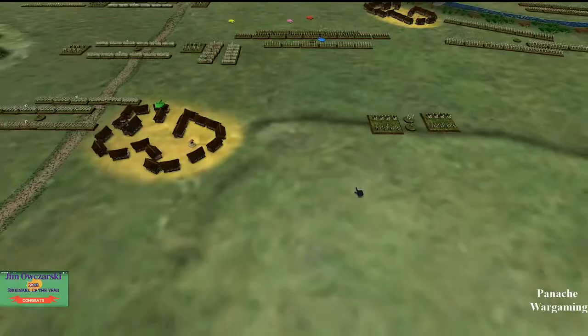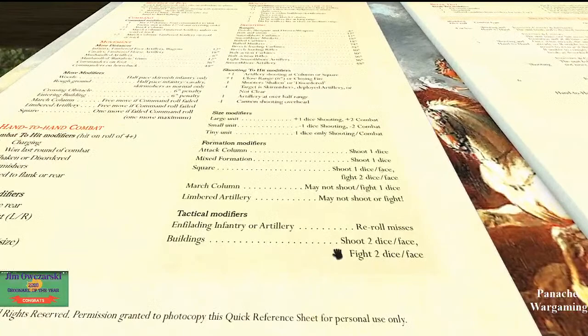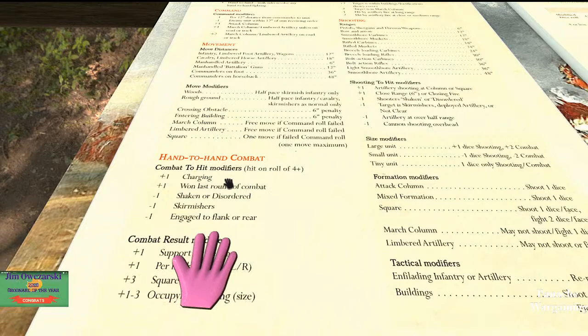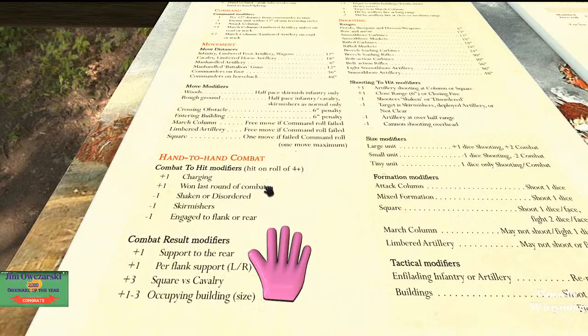But because I'm large, I'm +1, I think. It's not listed here. No, it's on the chart. It's actually a +2. Oh, +2, okay. Charging, here it is. So it's +1 charging, so that takes you to 9. Yep. You did not win, you're not shaken, you're not attacked to the flank or rear.